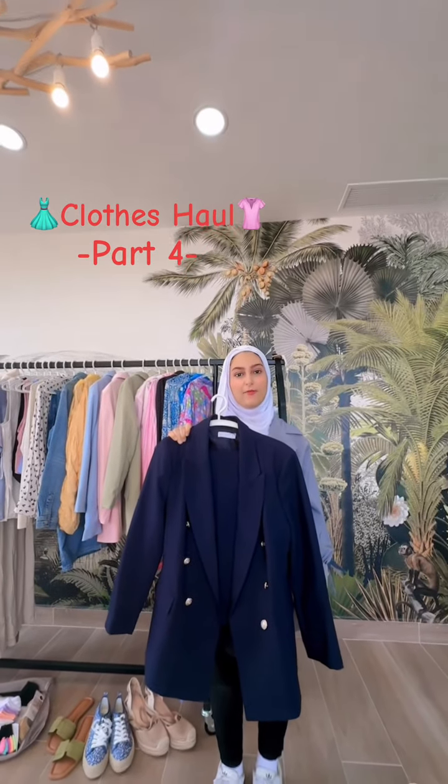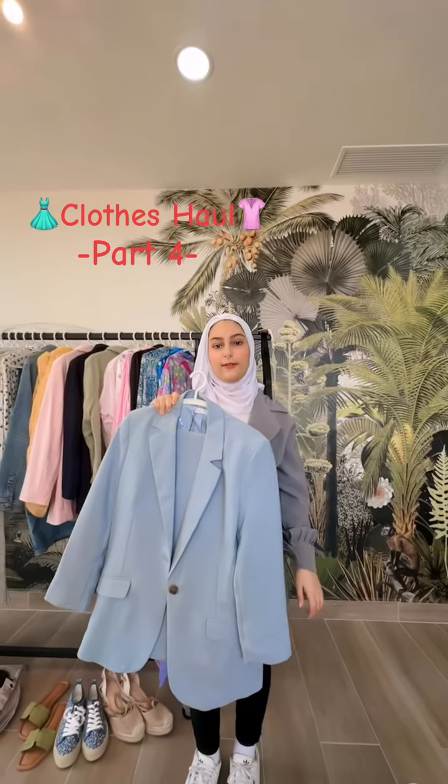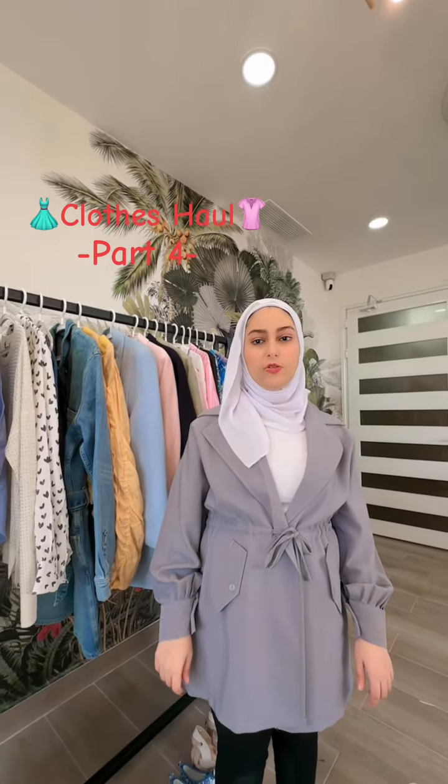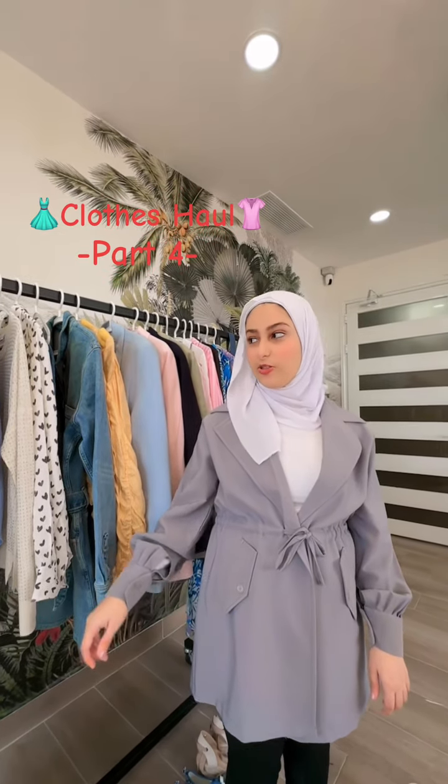Next I have this navy blue suit with gold buttons. I have this long light pink suit. And finally, this light blue suit. Now let's move on to casual clothes.